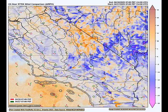Looking at the RTMA 24-hour wind comparison, we can see why those areas in the Sierra and the northern deserts are much drier today than yesterday. It looks a bit more breezy today, as well as the winds today are coming out of the northwest to northeast, so coming off of the deserts of Nevada. So that is allowing for those locally drier conditions today.